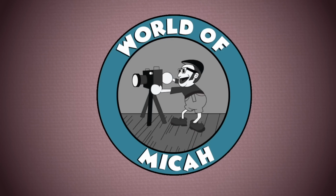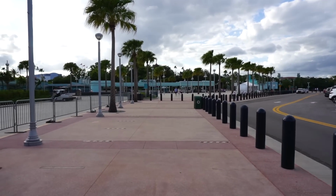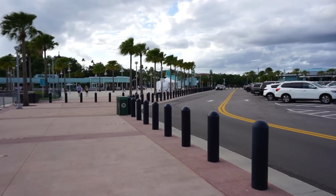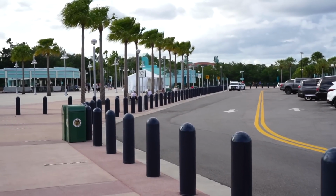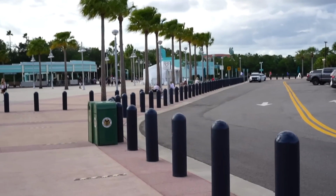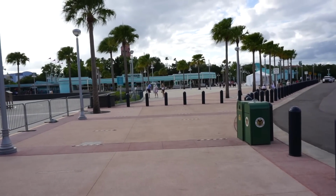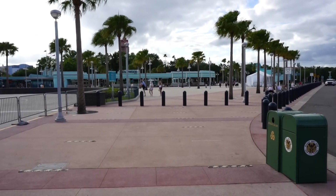Now, let's take a closer look. Oh wow, this is interesting. You can walk straight ahead. Normally they have this barricaded off and you would have to go over here to the tents for temperature screening. Since they're no longer doing temperature screening, you can go straight ahead right through security.